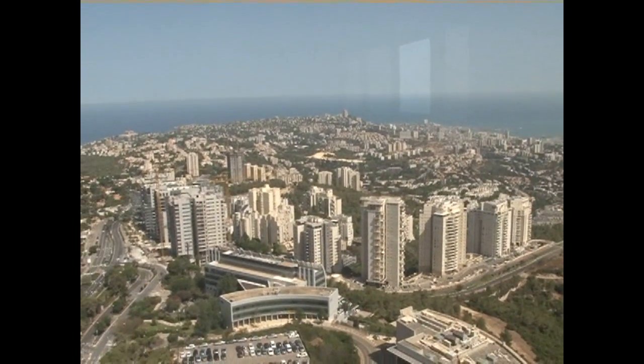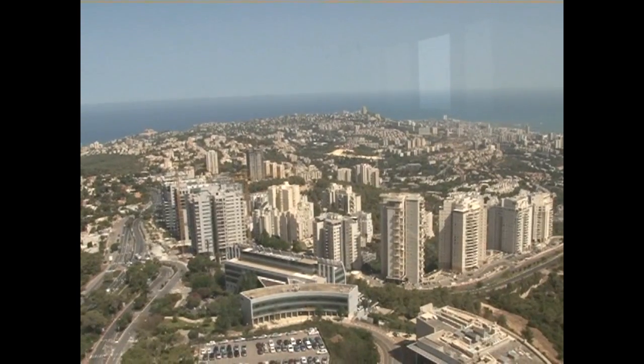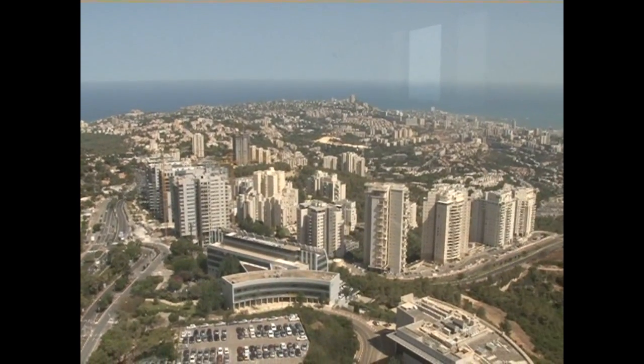We are in the Eshkol Tower in Haifa. Toilets here if you need one.